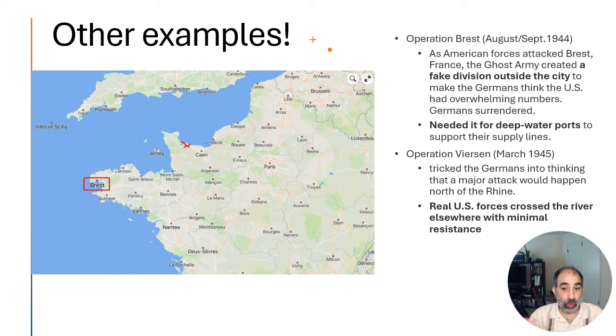Specifically, it was a deep water port, which of course is important to be able to land ships after D-Day, to keep landing your men and supplies and so forth, to keep the attack going on the Germans. And so what the Ghost Army did is basically create a fake division right outside the city. The Germans thought there was this big, huge force there, and it helped them surrender earlier.